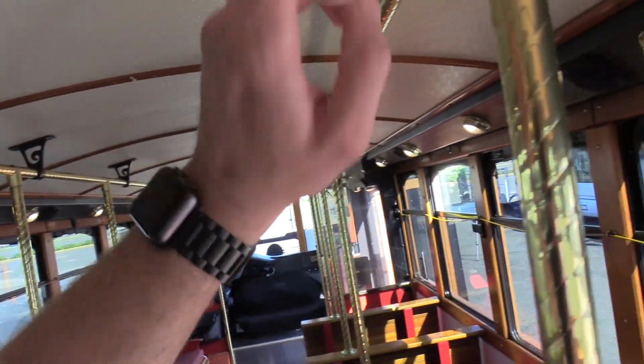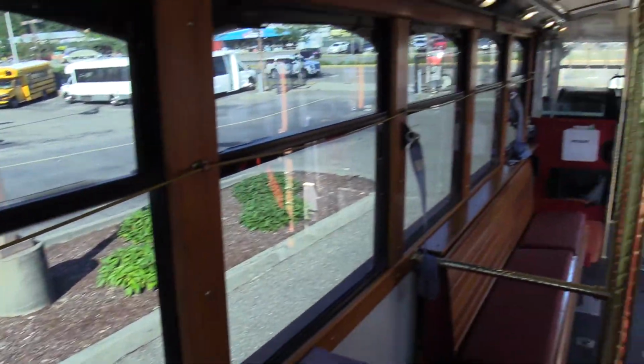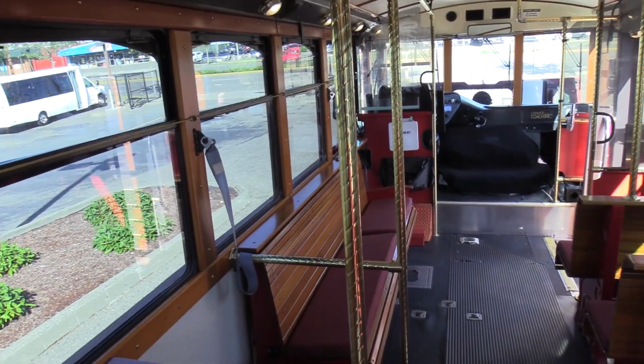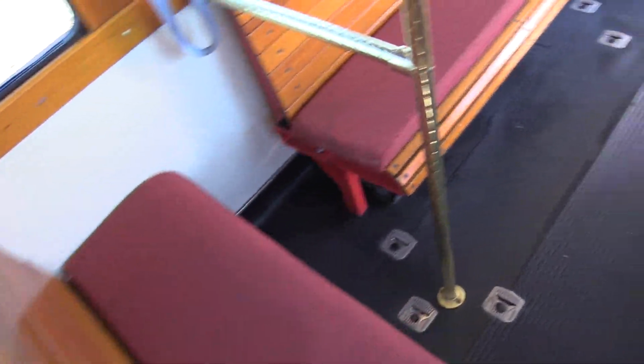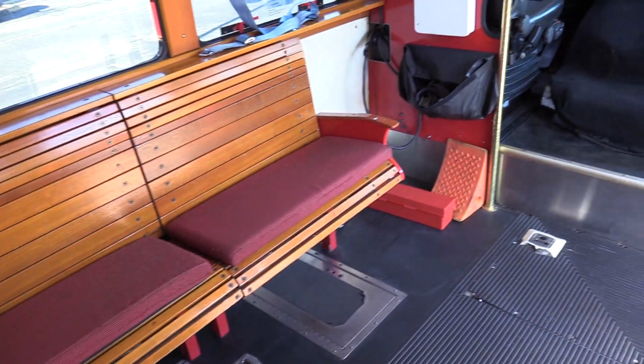Ceiling grab rails going all the way down for your standee passengers. And there is a little stop pole thing here. Hopefully you can hear that. All right. It's coming up here.